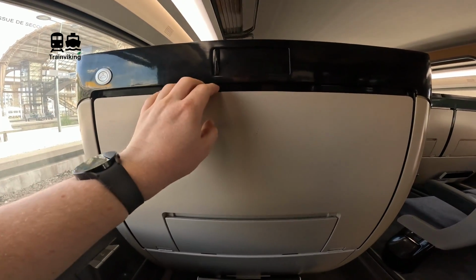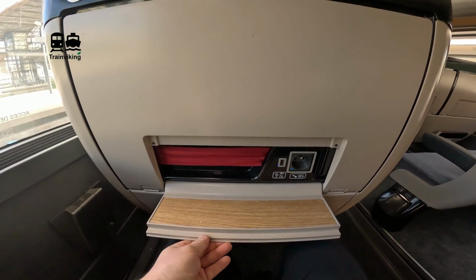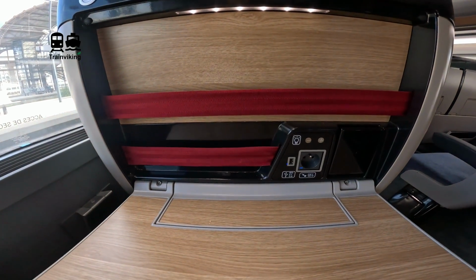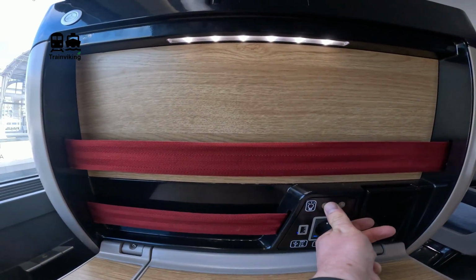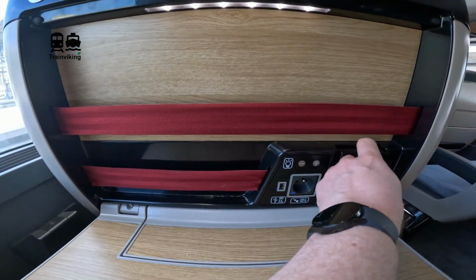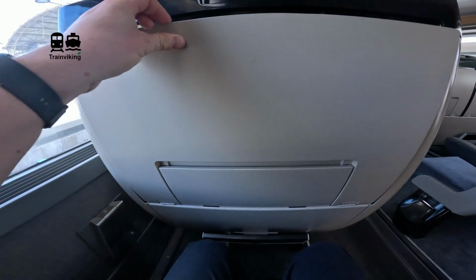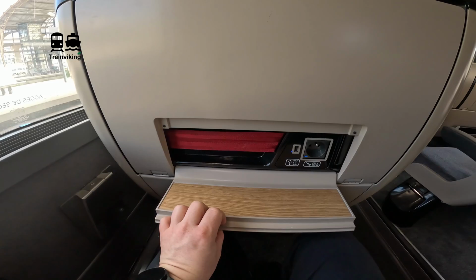The table, you can fold the lower part out and this is perfect if you, for example, have something small you want to put on it, or your phone. And this way your table is quite big. There's a power socket including a USB socket in the seat in front of you and a small reading light is integrated within this table. There's also a cup holder and here is a small table again.